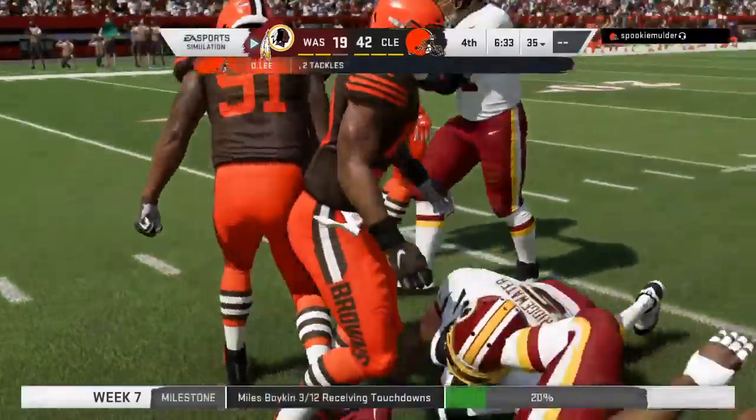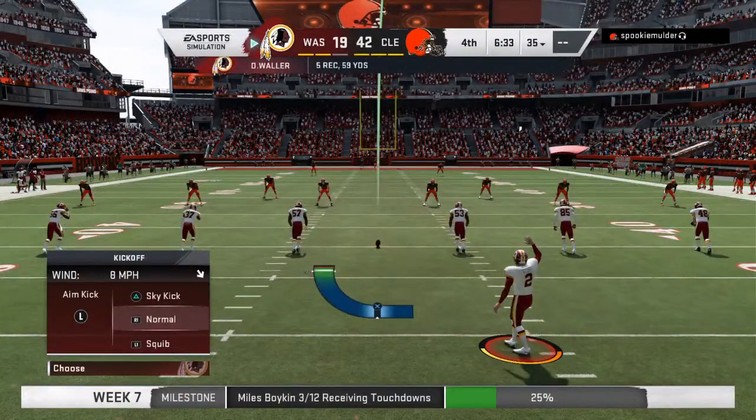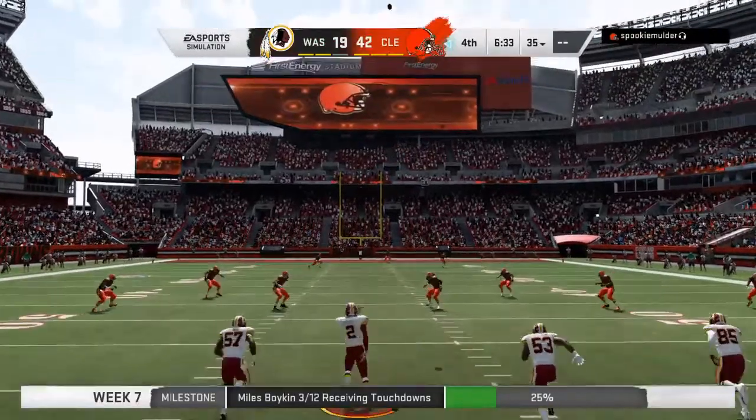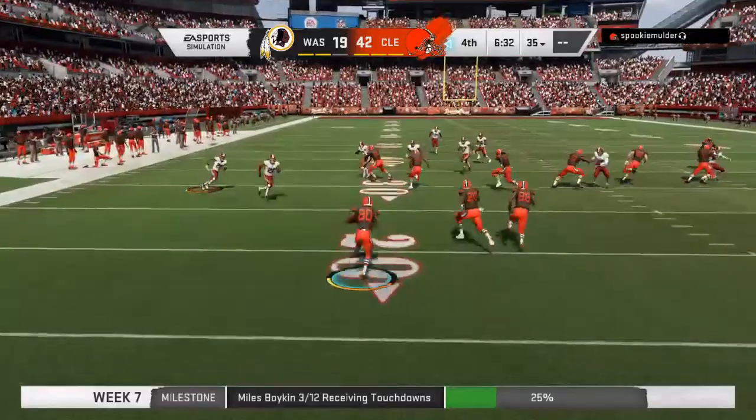Here's Bridgewater, and he's going to be swallowed up and taken down. Sacked back at the 5-yard line. Out is the kickoff unit as they run up and send this one away. This one taken from the 7.